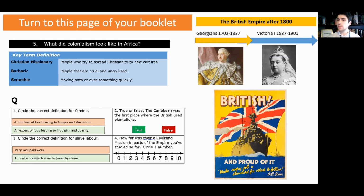There's no right or wrong answer to that. That's your call. But I think for me, I would have circled somewhere between 0 and 3, because actually, as we've seen, there wasn't really much of a civilizing mission.